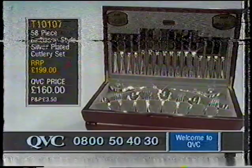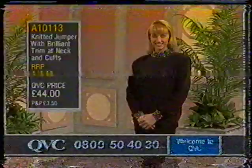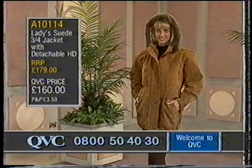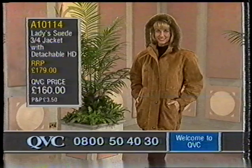What is this? Great for the wedding list. T10107, the 58-piece embassy-style silver-plated cutlery set. How about this? A10114, the ladies' suede three-quarter length jacket with detachable. 160 pounds, the QVC price.